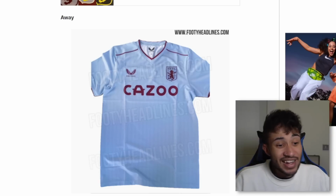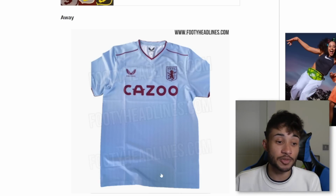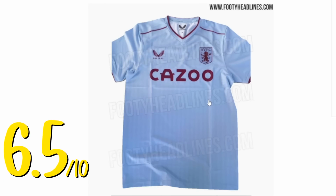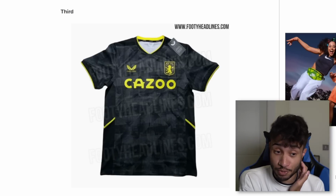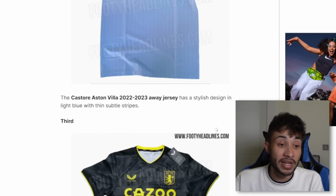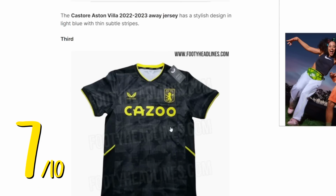Their away kit, yeah, this one's at least a little bit better. This one's a bit cleaner, I think. It's like a 6.5. And then the third kit, I'm not gonna lie, I'm pretty sure this was one of their goalkeeper kits from last season. I'm confident I've seen Emiliano Martinez wear that exact shirt. So they've taken the goalkeeper's kit, said, look, listen, chop off the sleeves. To be honest, it's probably the most extravagant of the lot because of the pattern on it as well.